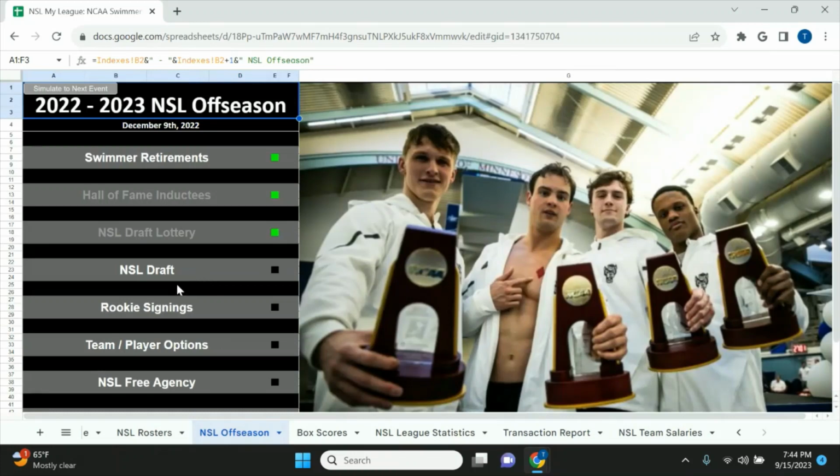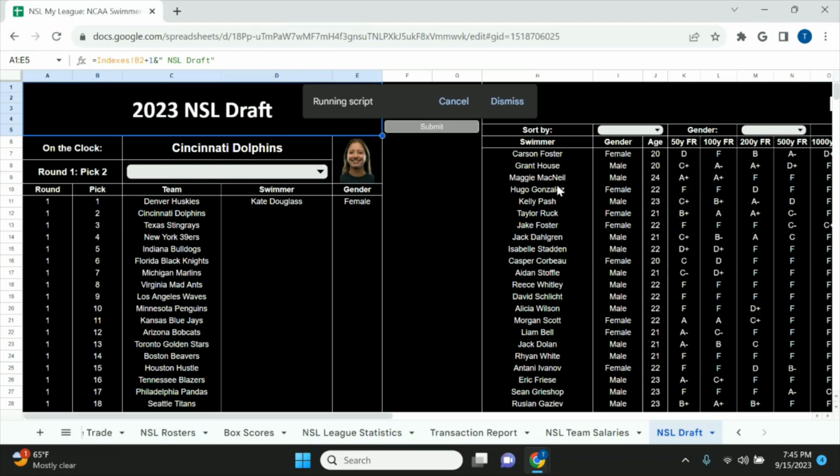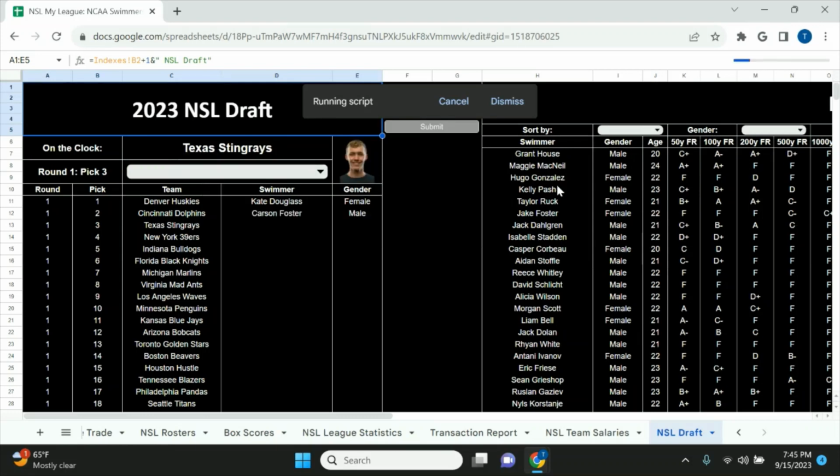So it's now the first event. We're starting in the off season, which will be the NSL draft. Let's see what pick we have. All right, we have the 8th pick overall. Let's see who's still on the board. Obviously Kate Douglas, Carson Foster, Grant House, McNeil. This is a star-studded NCAA class here. Let's see who lands with us.